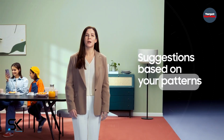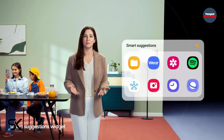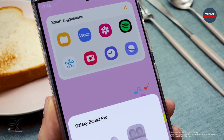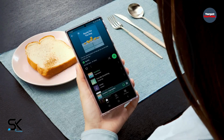Smart Suggestions helps you personalize your experience even further by recommending apps and actions when you'd usually use them. Like when you put in your Buds 2 Pro, Smart Suggestions will remember that you usually listen to Spotify and pull up a custom playlist.